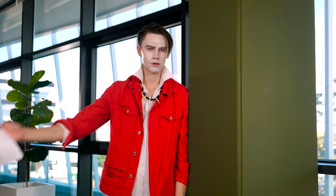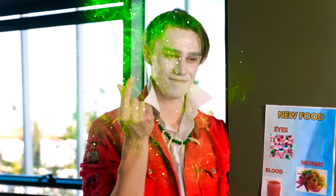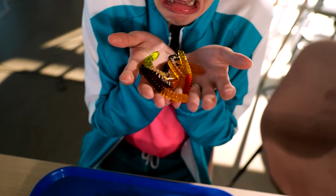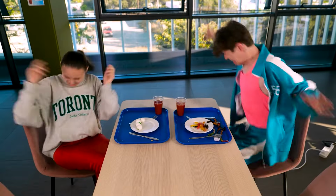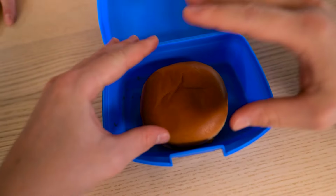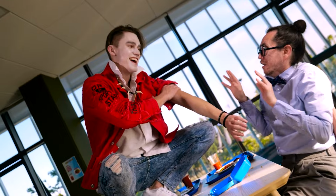No more of that. Now this is what we're gonna serve. And the change is happening right now. Eyeballs! Gross! I want my money back! Knowledge is power. Just look at this bad boy. You're mine. You sure you want to eat that? What are you doing? Oh, God. Oh, yeah? Funny.